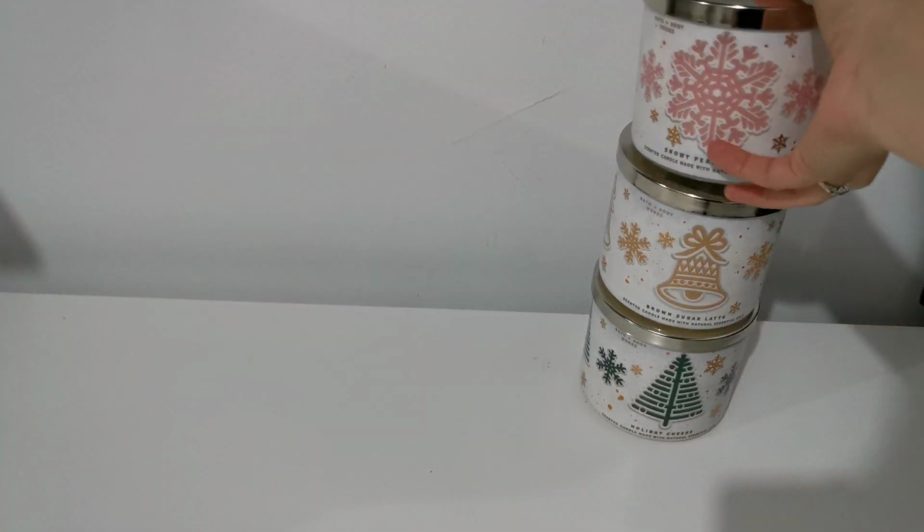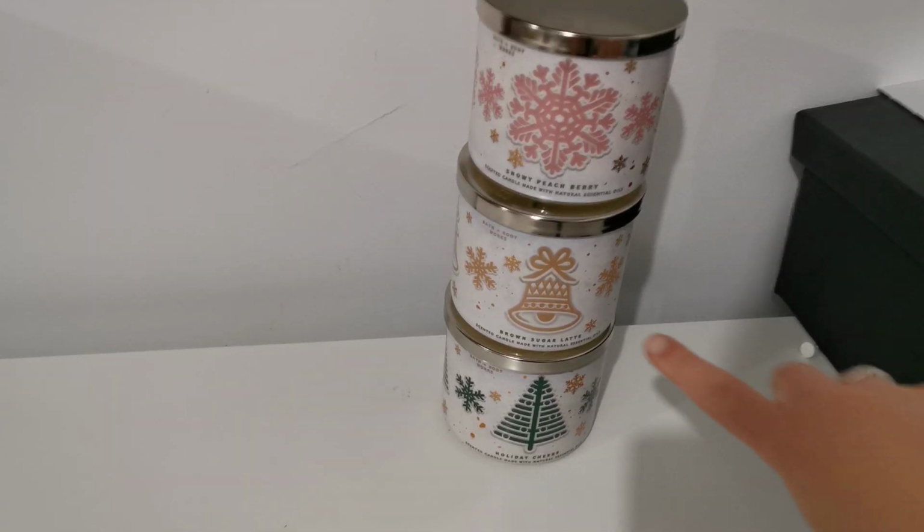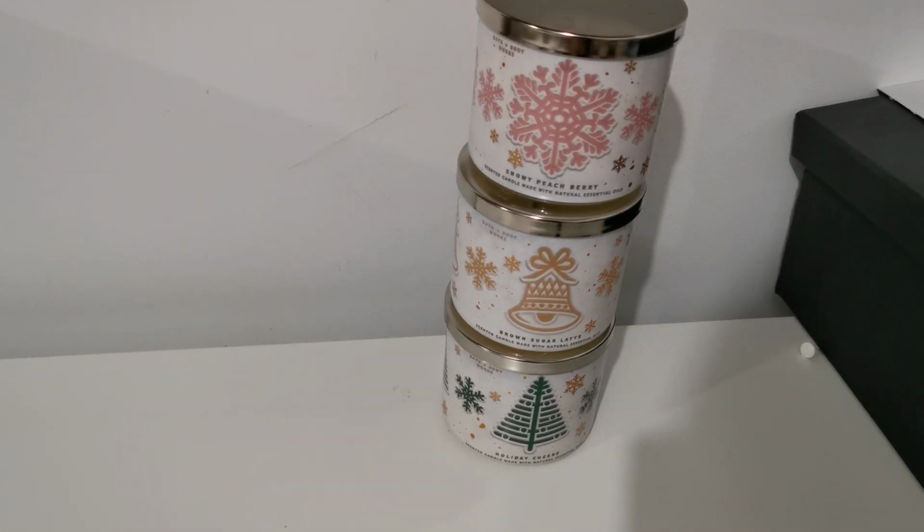But there you go. As you can probably tell by my little chats as we went, Brown Sugar Latte is winning my vote tonight, followed closely by the others. Both wonderful choices and will look great on your mantle.